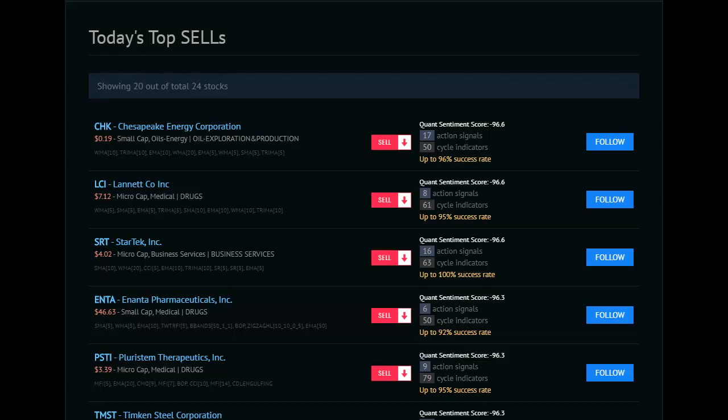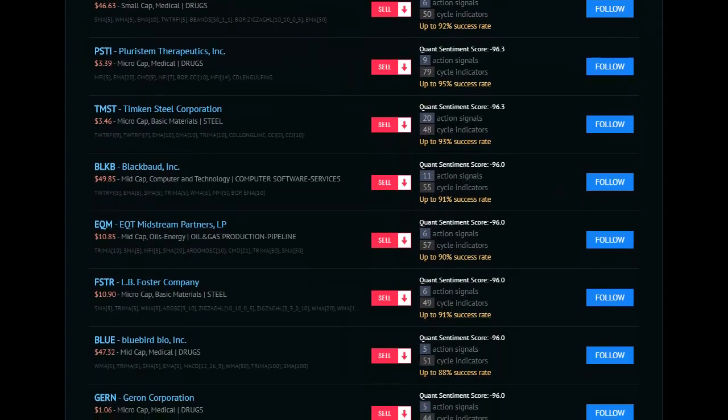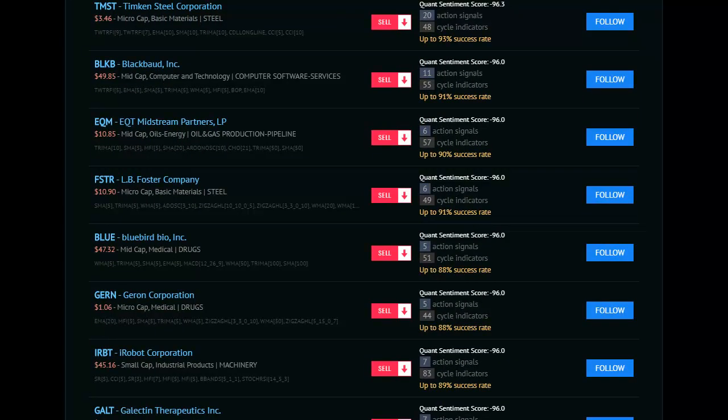SRT for StarTek. ENTA for Enanta Pharmaceuticals. PSTI for Pluristem Therapeutics. And we're going to go TMST for Timken Steel Corporation. BLKB for Blackbaud. EQM for EQM Midstream Partners, which is an oil and gas company, I believe. FSTR for LB Foster Company.